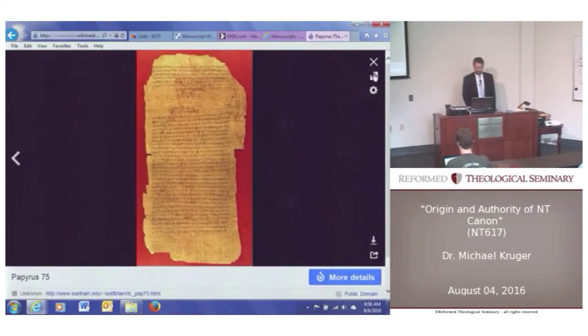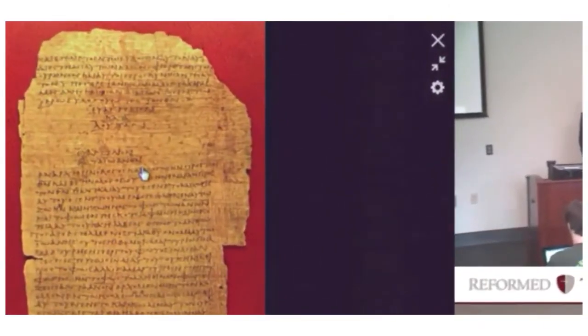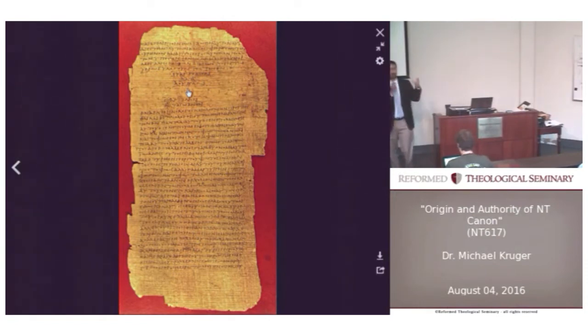Now, what's interesting about this is that you can see on the screen here, this is P75. I know that this doesn't have the zooming capability that you would like to have here. But you can see here, if you can follow my cursor, Euangelion kata Lukon. Interesting. So this is the end of Luke on a page. Sometimes they have the title at the beginning of a book, and sometimes they have the title at the end of the book, and some manuscripts have the title at both places. So they'll say Gospel Luke, and then they give you the Gospel Luke, and they end it and say, that was the Gospel Luke, basically. And then they give you the Gospel John, and on it goes.